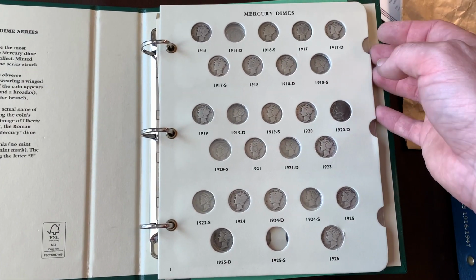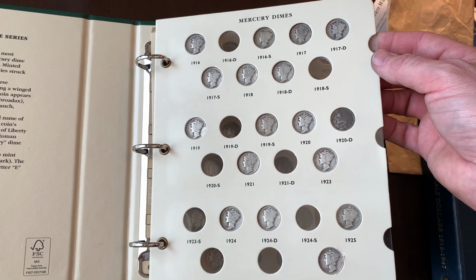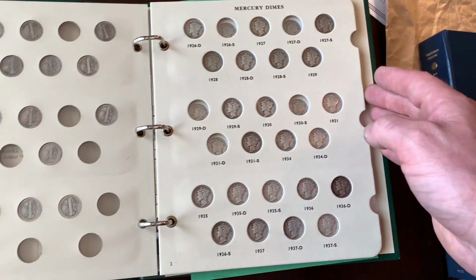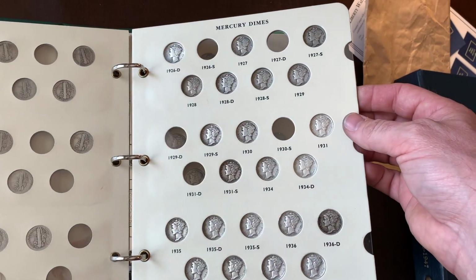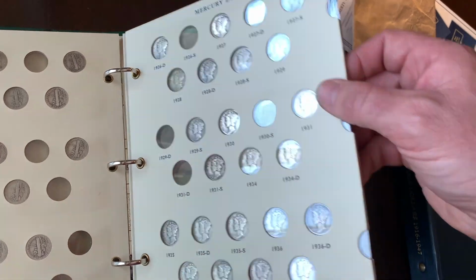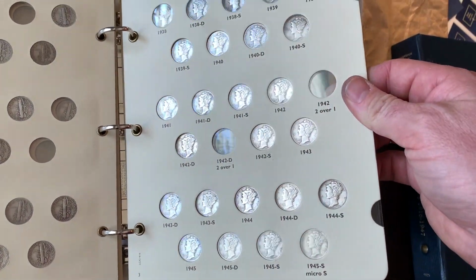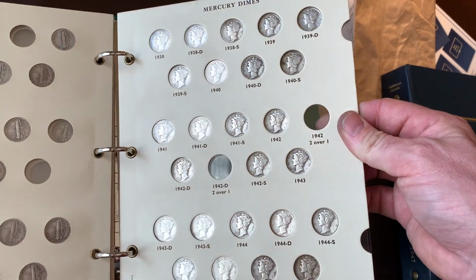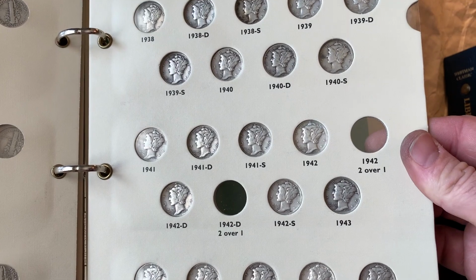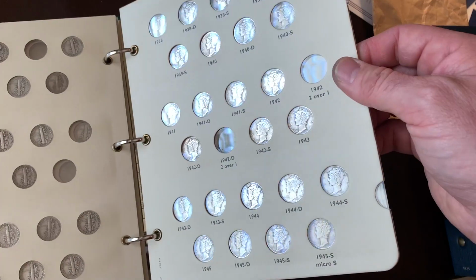So here's a quick look at the Mercury dime book. We have a lot of holes still remaining on the first page. The second page is down to just those 5 holes, so doing much better. And then the third page here only has the 2 spots, the 1942 2/1, and both of those, Philly and Denver, are the only ones we're missing there.